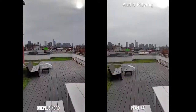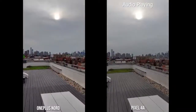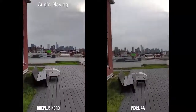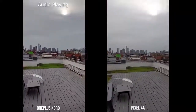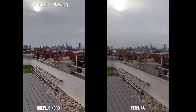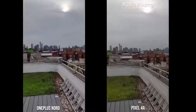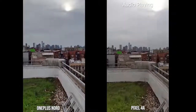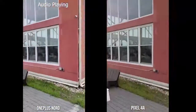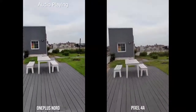Now, both rear cameras shoot at 4K 30, and just a glimpse of the city there, you can see the sun in both shots, and of course, we've been switching audio for you. I am going to walk around a little bit, then I'll jog back just for a quick stabilization. Also, two notes, the OnePlus Nord has a super steady mode, so you have that there with the Nord. We will do just a light jog.